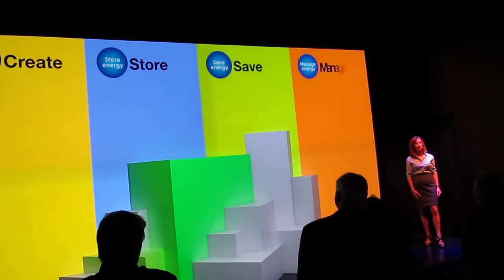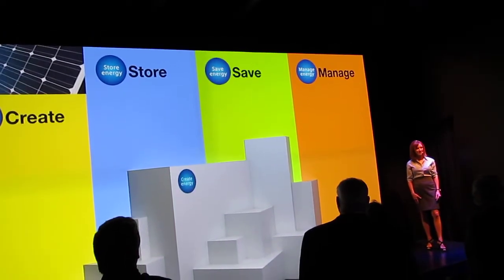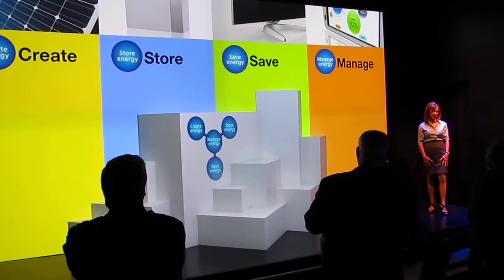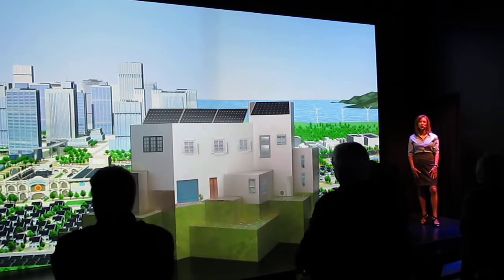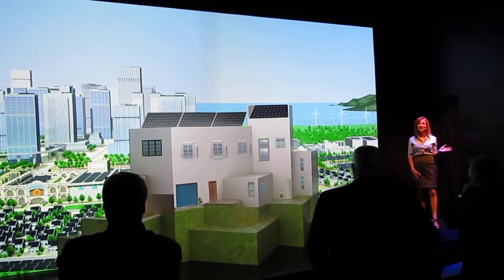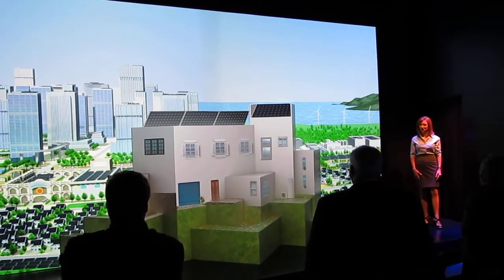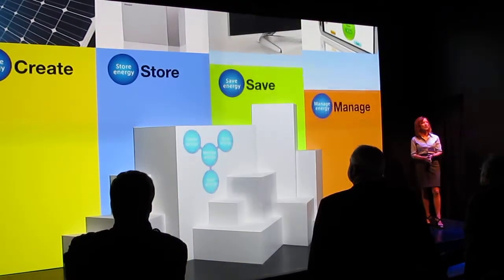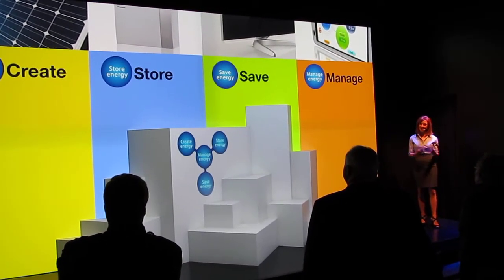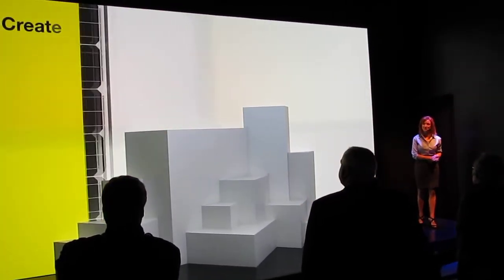An essential part of Panasonic Green Life Innovation is helping people to create, store, save, and manage energy. Many of the energy solutions you're about to see are already being used in homes, businesses, and communities in Asia and Europe, and just being introduced here in the US as well. So, let's begin by looking at Panasonic's vision for creating a more sustainable home. And you can see how these key concepts work, both individually and together.